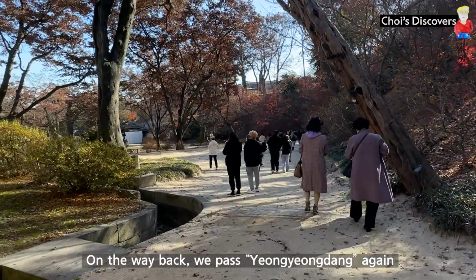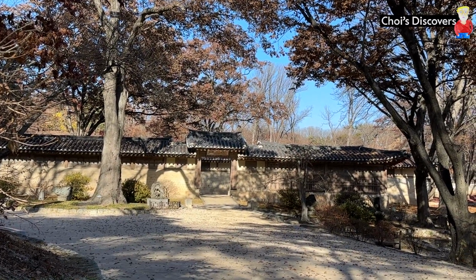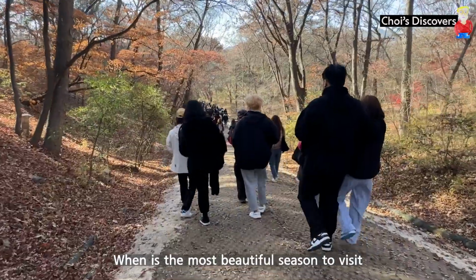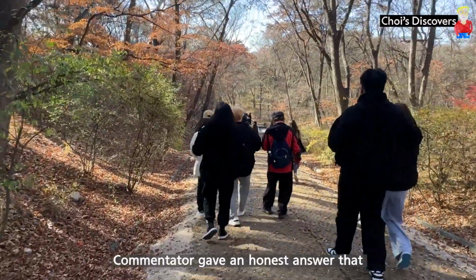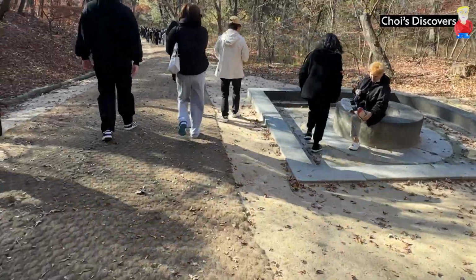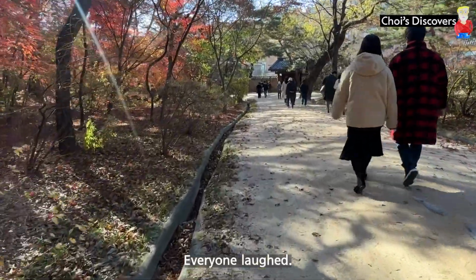On the way back, we pass the pavilion again. I asked the commentator, when is the most beautiful season to visit? The commentator gave an honest answer that all 4 seasons are very beautiful, but especially when there's nobody, it's quiet and most beautiful. Everyone laughed.